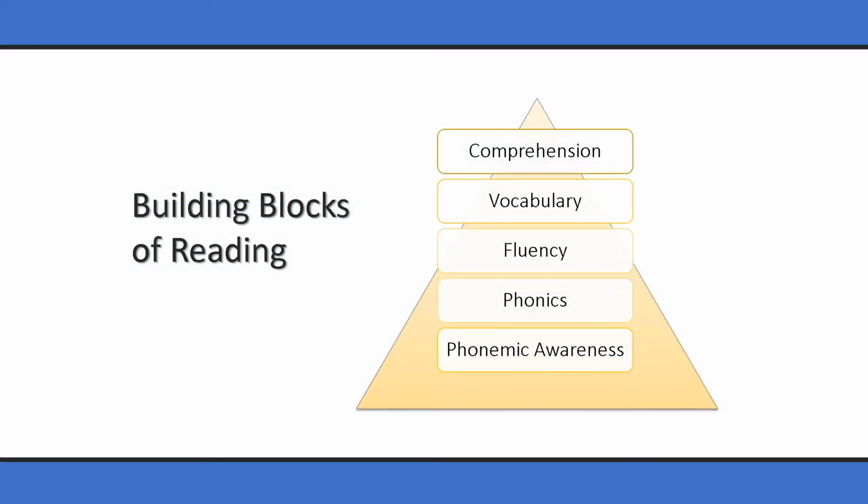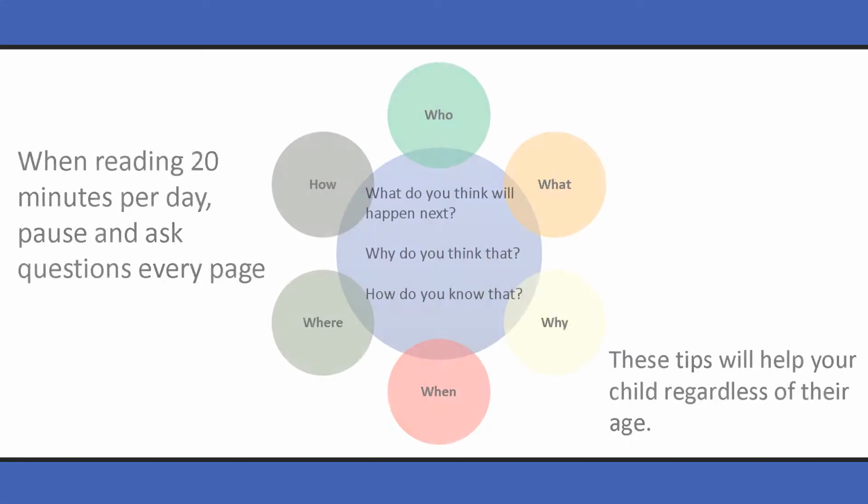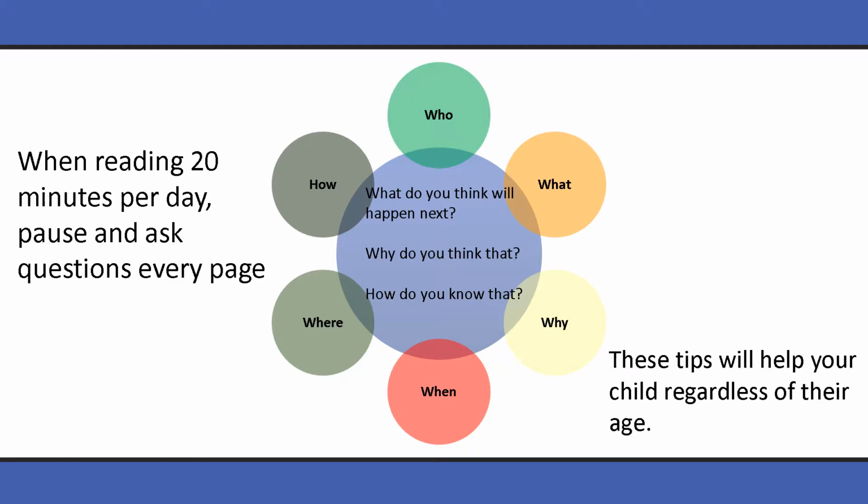In our first webinar, we talked about the 5 building blocks of literacy: phonemic awareness, phonics, fluency, vocabulary, and comprehension. In the second webinar, we gave you some tips for reading with your child at home and questions to ask them to improve their reading skills. In this webinar, we will give you some tips on how to partner with your child's teacher.